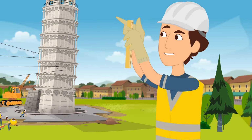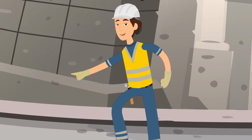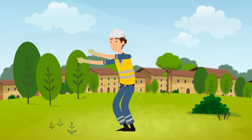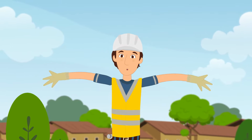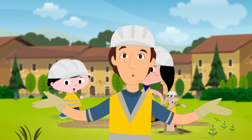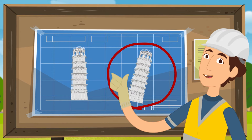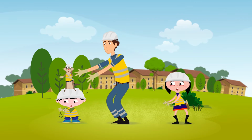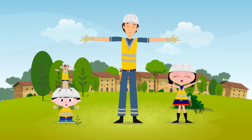So tall, looks like it might be getting ready to fall. Get to work, don't dawdle around. Stabilize the base and strengthen the ground. Lean, lean, lean, leaning to the side. Lean, lean, lean, can't be denied. The ground is too soft and the base is too small, but don't you worry, we won't let it fall. We'll fix this tower and make it strong, but we'll let it lean a bit, cause this tower's a hit! Lean, lean, lean, leaning to the side. Lean, lean, lean, can't be denied!